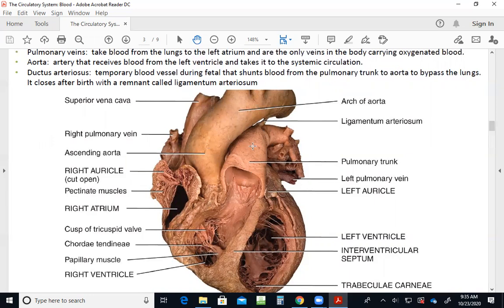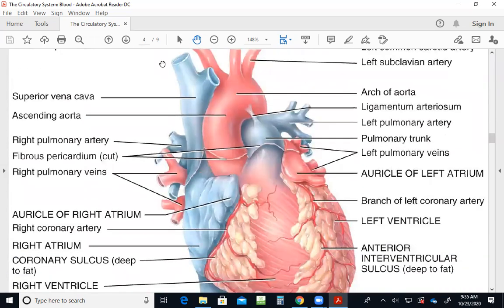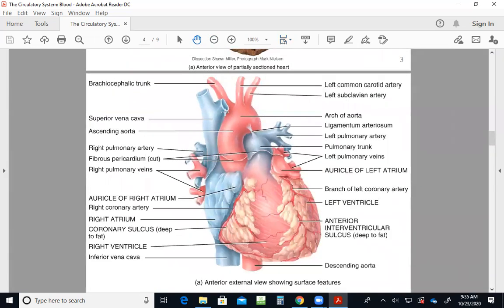As far as this picture goes, I'm not going to have you worry about anything here, but here, absolutely. And at the bottom of this page as well. So our anterior view, highlight the following. The superior vena cava. Once again, anywhere you see aorta in this lecture, just highlight aorta, which you see several times, ascending, arch, descending, just aorta is fine anywhere you see it. The right pulmonary artery, right pulmonary veins, auricle of right atrium, so you could really write that as right auricle.